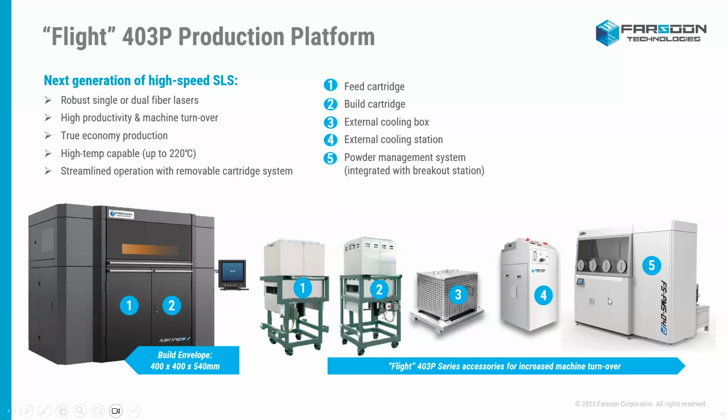This is number five on the right-hand side. The system has the capability to sieve and mix large volumes of material to then be used in subsequent builds that use the same type of material. It is a closed-loop system, so we do recommend having it primarily for one material, two at max.